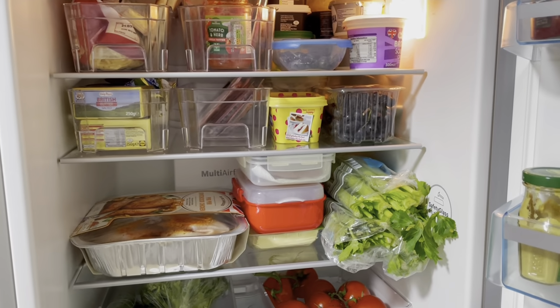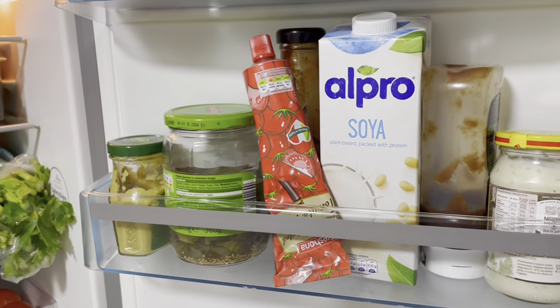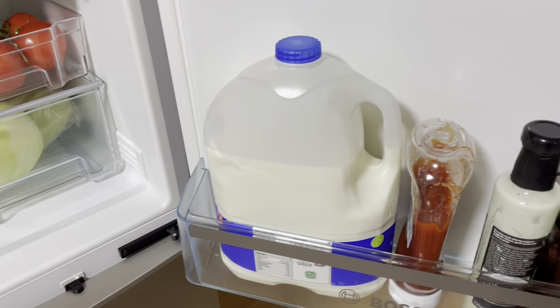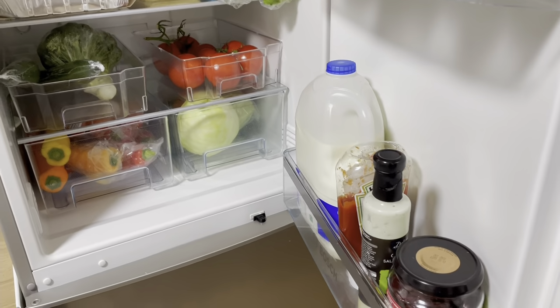Those ones I usually make for breakfast for work. And I will also be buying soya milk, because I usually have my milk with soya milk. The rest of the family just have normal milk. So that's how the fridge is fully stocked to start a new week.